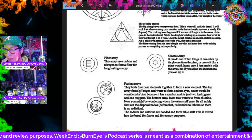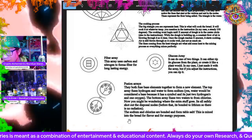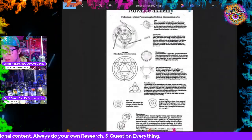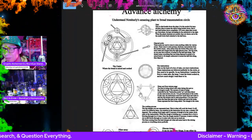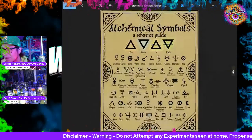Fusion arrays, they both fuse base elements together to form a new element. So we got transmutation happening in this process of elements, apparently while making bread. Interesting. Gonna have to look more into that.